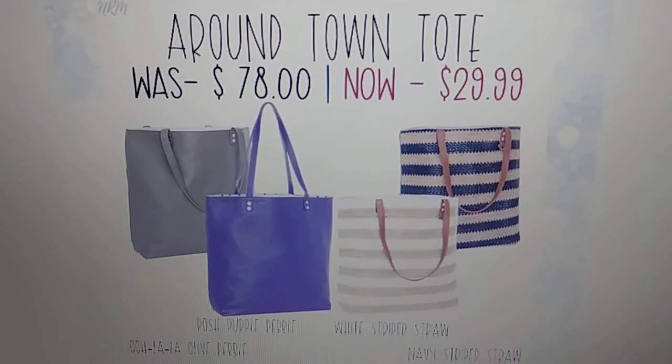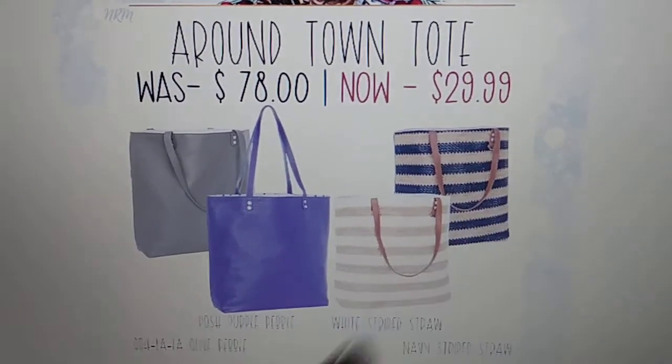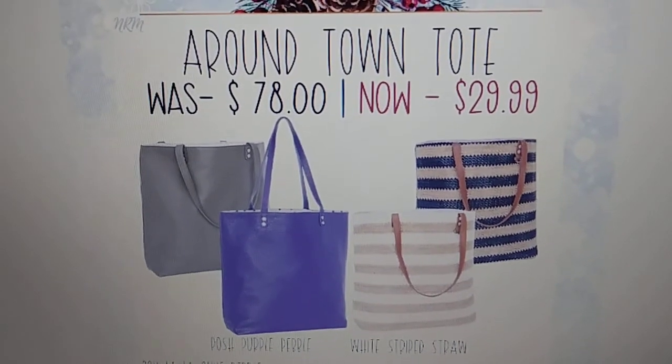It comes in two colors that are on sale, the olive color and the purple, and then these straw ones with the stripe. Those are really cool too. I love that navy one with the brown straps.